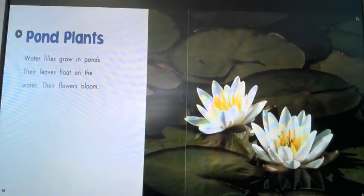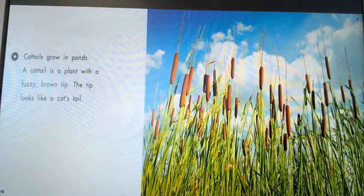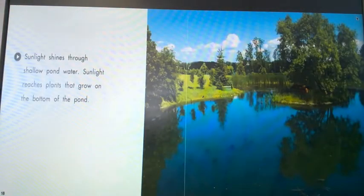Pond plants. Water lilies grow in ponds. Their leaves float on the water. Their flowers bloom. Cattails grow in ponds. A cattail is a plant with a fuzzy brown tip. The tip looks like a cat's tail. Sunlight shines through shallow pond water. Sunlight reaches plants that grow on the bottom of the pond.